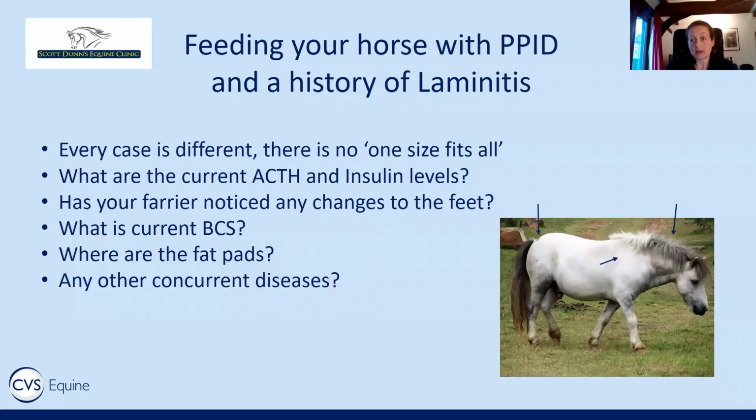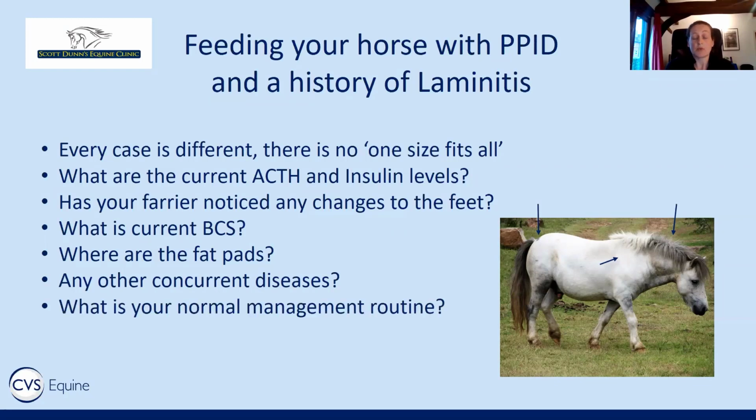Does your horse have any other concurrent diseases that we need to keep an eye on or take into consideration? And what is your normal management routine? Some horses don't tolerate being in a stable at all. Other horses prefer being in a stable to out at grass. And obviously livery yard managements are very variable as well.